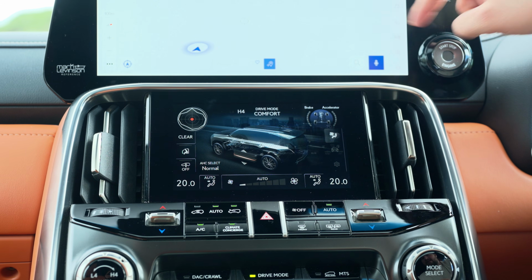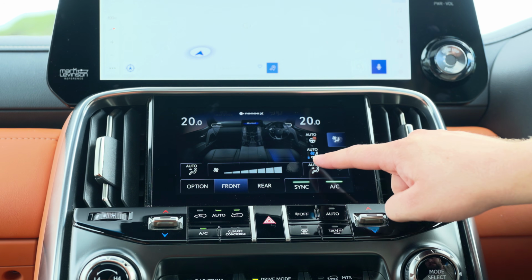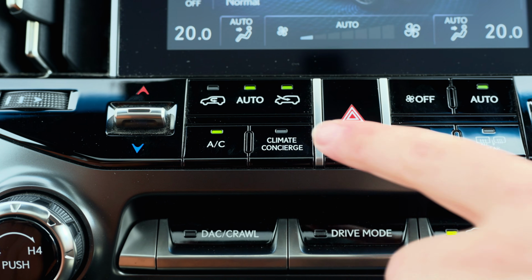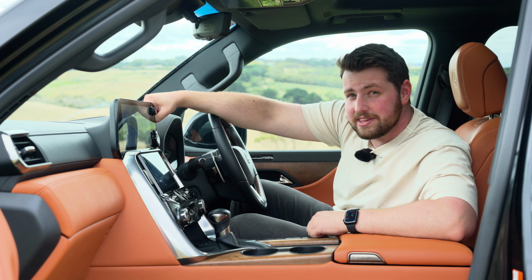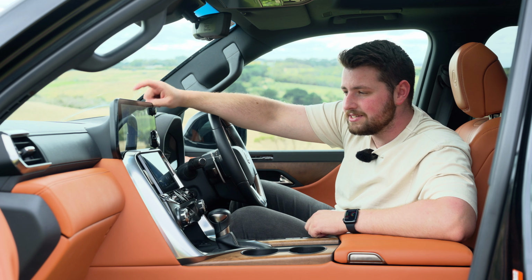It's kind of this multi-function display. You can control your air conditioning through there, although you do have these nice physical buttons there, which I prefer, including Climate Concierge, Jacob. Ooh. It goes one step further than automatic, and then you get a concierge to help cool your butt. We'll come back to that.